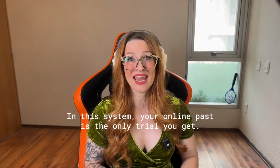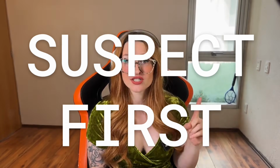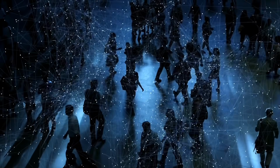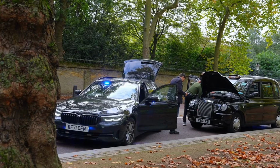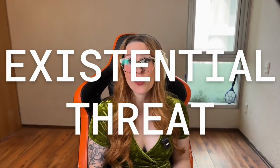These predictive tools flip innocent until proven guilty completely on its head. In Palantir's world, you're a suspect first. Algorithms sort and score you by your digital breadcrumbs. That's what you post, where you live, even who you're friends with. This is about policing everyone, not just criminals. And former Palantir insiders call it an existential threat. Because when one company can map out every single life in real time, even resistance itself becomes a target.